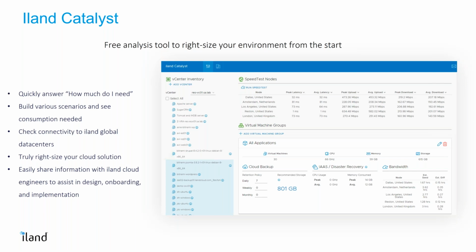Well, the cool thing is we have this tool called Iland Catalyst. And what it is, it's a free tool that allows you to right-size your environment for whatever you're doing, whether you're doing backups like we talked about last time, whether you're doing disaster recovery or eventually infrastructure. What it does is it scans your environment. It tells you, if you want to create a recovery group with these 7 dependencies, here's how much space you're going to use. Here's what your average CPU utilization is. And one of the cool things about cloud-based resources, or at least at Iland, is it truly is pay-as-you-use.